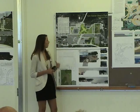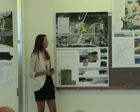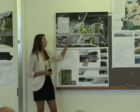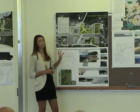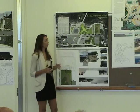I wanted to create beach access, but because of the change in grade, it was really difficult. So I created a ramp that goes down, and it has seating in it, so that all of that stuff is there for you. You don't have to bring your chairs.